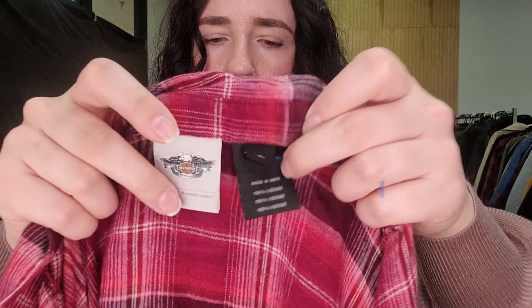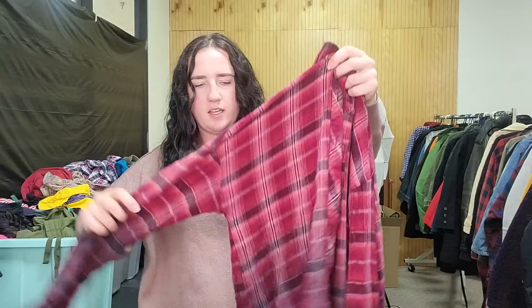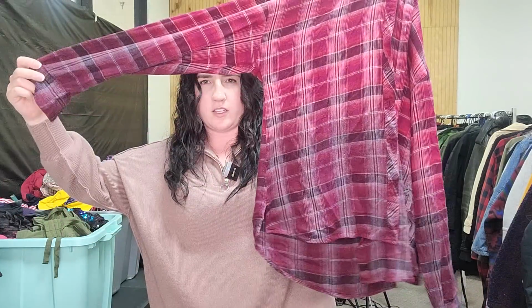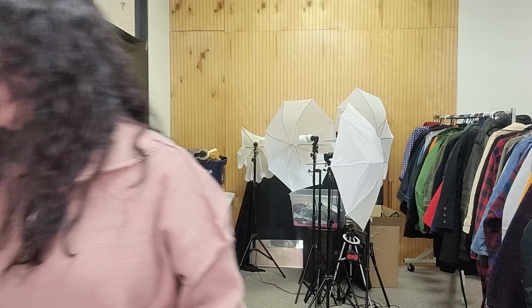This is a Harley Davidson women's extra large flannel top. I like picking up Harley in larger sizes now. This is like a dip dye flannel. This is really cool. I used to pick up Harley everything, but now it's really only the larger sizes, and I expect much, much less for it, unfortunately. So that one will probably go for $25.